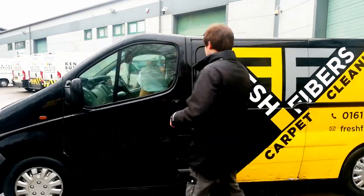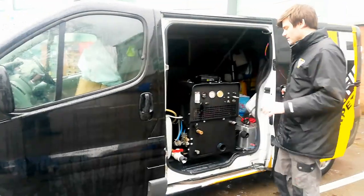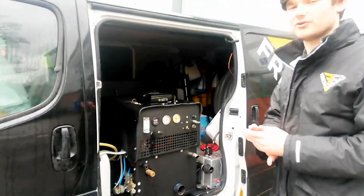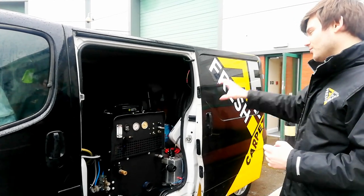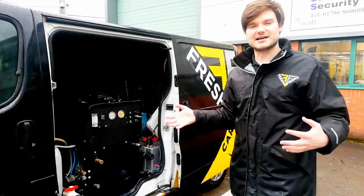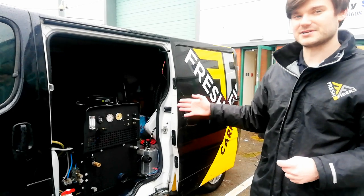Now, this is an engine-driven industrial piece of equipment. It delivers superheated water at 100 degrees Celsius and huge amounts of vacuum recovery. Now, to compare this to sort of an electric plug-in type machine, you're talking 40 times the power.